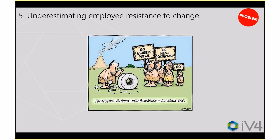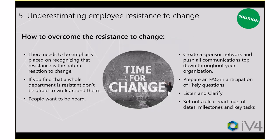Now, the solution to this has a few different steps to it. You can prepare an FAQ. We find that the immediate reaction to change could be panic, apprehension, questions, or avoidance. Try to anticipate likely questions and fears and prepare an FAQ so you're ready to deal with the initial wave of panic. Say what's happening, why it's happening, and how it will affect them, and circulate this FAQ to all of the staff.